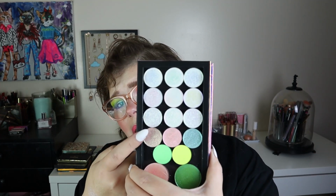They are beautiful. They are beautiful. And I think that there are some hidden gems within their lower price point shadows too, which are these bottom 2 rows. The iridescent chameleons are out of this world, and I'm actually going to set this palette down before anything else happens because I'm clumsy. The iridescent chameleons are out of this world, but I would also look at other formulas and look at their swatches.